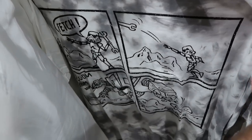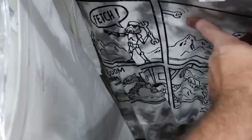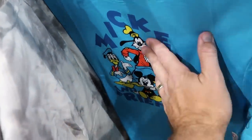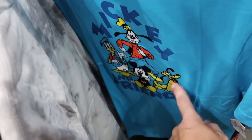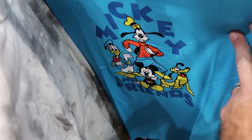And it looks like there's even a brand new Star Wars tie-dye pattern t-shirt. Look at all the stormtroopers there. Looks like he's throwing a wrench. It says fetch. That one's only $12, marked down from $30. They only have this in extra large at the moment, but that is really nice. And then over here, I love this shirt with Mickey and friends. Look at them though. You got Goofy, Donald, Mickey, and then Pluto at the bottom. That is $15, marked down from $35.